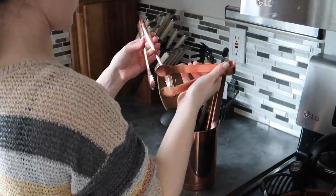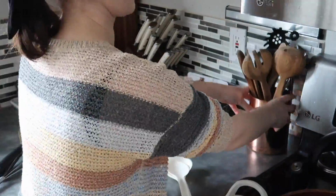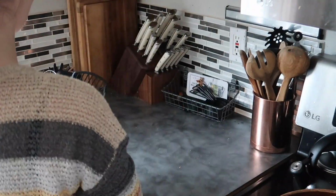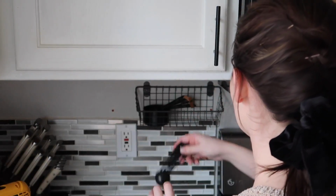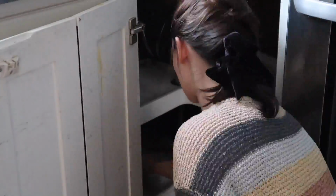Okay, so now that those two upper cabinets are under control and I've got the spices where they need to be, and that little corner countertop area with its cooking utensils and measuring cups all organized, it's time to move on to this little corner Lazy Susan spinning cabinet situation.